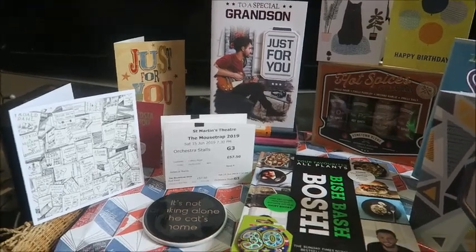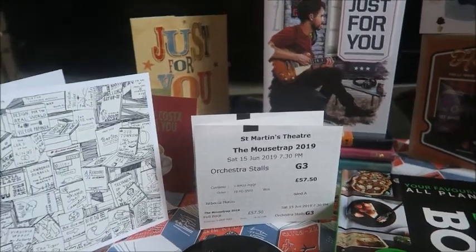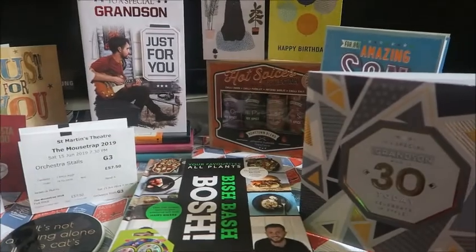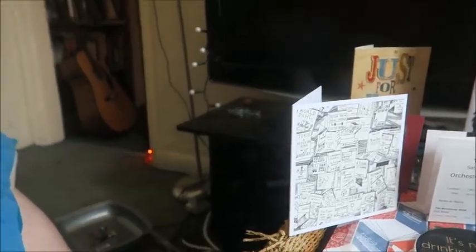Thank you. Well, you've got to turn the camera off now. A little haul. I'm going to see The Mousetrap. That's well exciting, because it's soon as well. I have to make sure I don't get too drunk at the Arts Centre open mic on the Friday. I won't, though, because I'll be so excited about that.